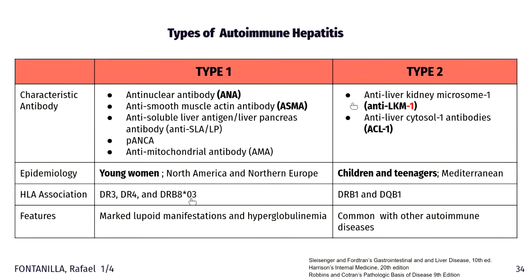According to Harrison's, type 1 autoimmune hepatitis has marked lupoid manifestations, which is why it used to be called lupoid hepatitis. And there is also hyperglobulinemia. In type 2, according to Schlesinger, this usually comes along with other autoimmune diseases.